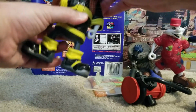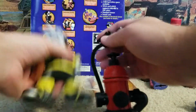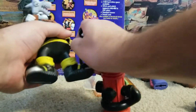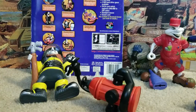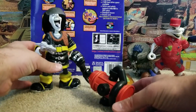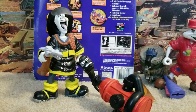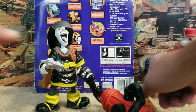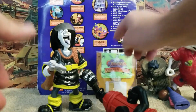And then, Blockbuster, RIP Blockbuster, has the computer disc that was made with Macromedia. And it says you need to have Windows 3.1 or Windows 95. It's IBM PC, 100% compatible. 486/50 or faster CPU, 4 megs of RAM, 2 megs of hard drive space, an SVGA card which supports 640 x 480 and 256 colors, standard mouse, and a sound card. If you do that, you can play this. It's also available in Macintosh format, but you've got to find the details inside. So I don't know what's going on with that.